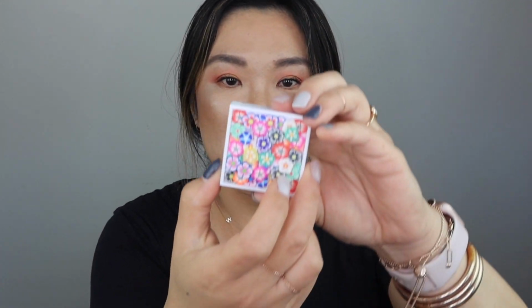Also a win for me is the Chantecaille Flower Power Cheek Shade. I have it on right now. This is so pretty. Love this. It's such a beautiful, beautiful shade. Love this. So glad I got this. I know I got this way after the release, but I'm so glad I have it in my collection.